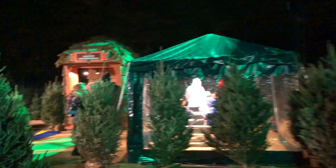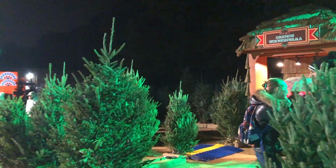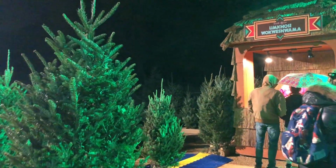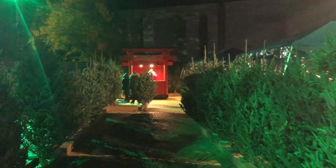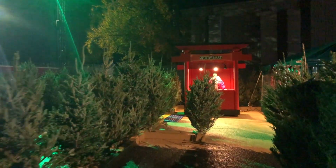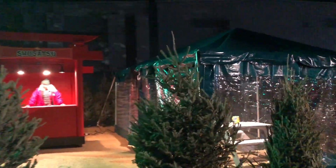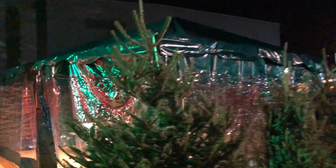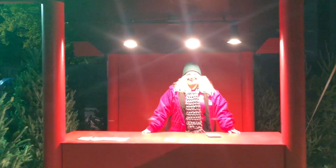I gotta say, I expected larger trees for sure. I'm not sure what's going on in these areas, but they got little picnic tables. Let's see if we can go ask a question. Oh, looks like they have little play areas for kids. How are you? Doing well? What's this over here?